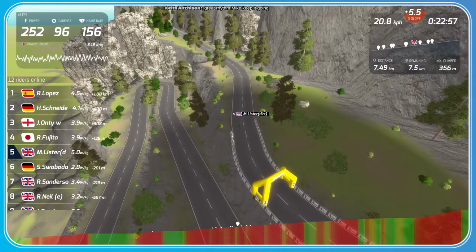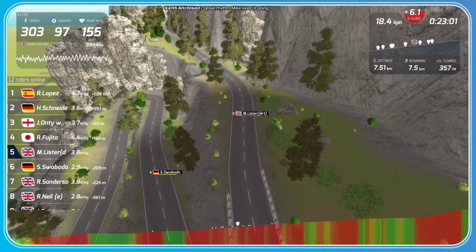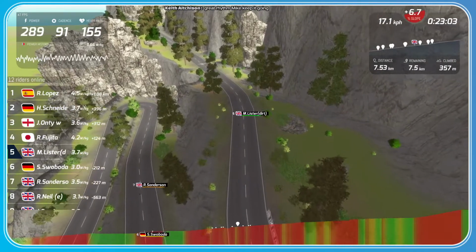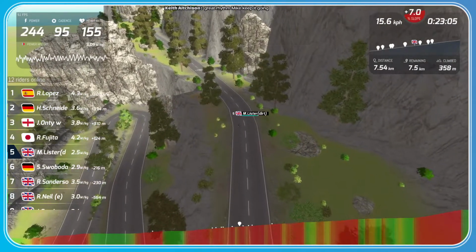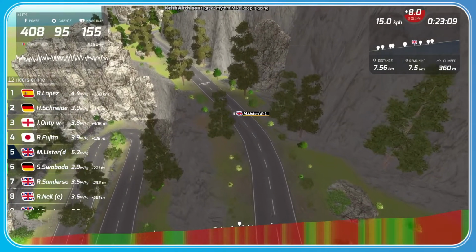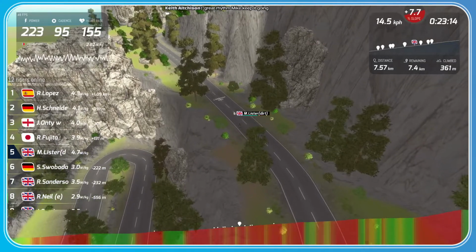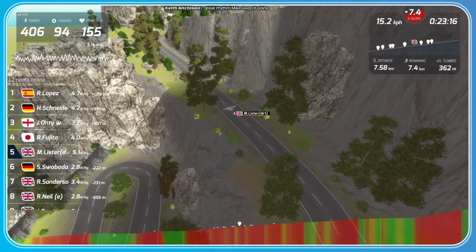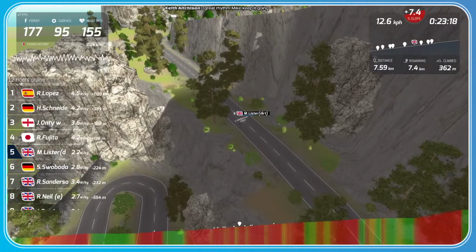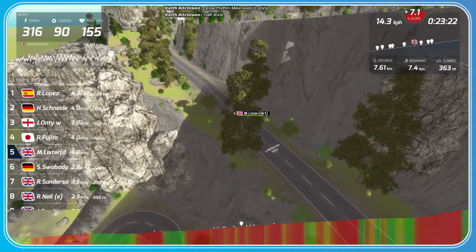Yeah, just trying to be steady. Just a nice steady tempo session. I've got at least one race tomorrow. I'm hoping to cover the San Remo stage tomorrow as well in the evening. A little bit of commentary.